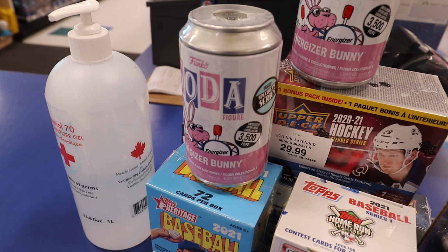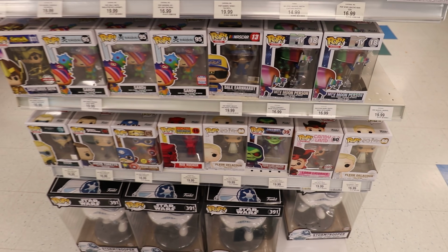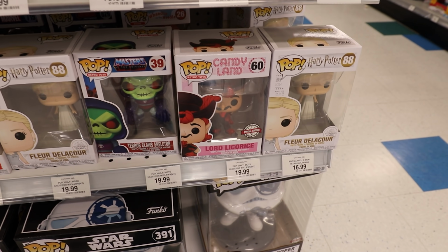Ooh, wait, there it is. Now, guys, the first thing I saw when I came inside was the specialty series Energizer Bunny Sodas, and I'm definitely going to be getting these today. And now, guys, we can get into the Pops, and it looks like they have some pretty decent ones, like the Lord Licorice, the MTV Moon Person, as well as Sandy.